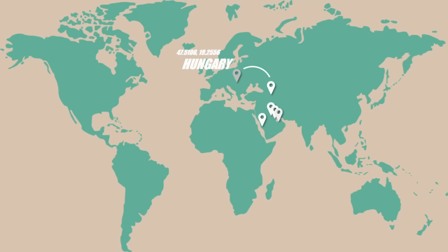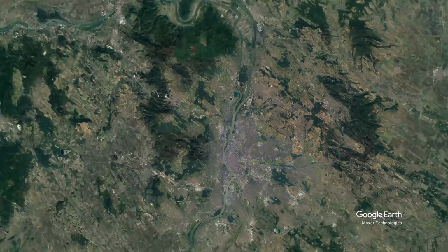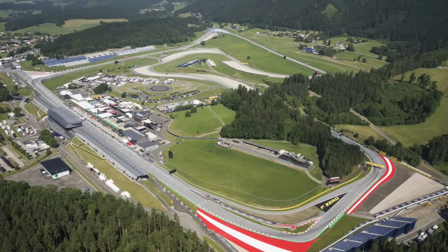Now we're in Central Europe, there are many circuits that are extremely close together. Moving from Hungary to Austria at a distance of only 340 kilometers, the Red Bull Ring in Spielberg is a relatively short track, and it's known for its fast corners and large elevation changes.